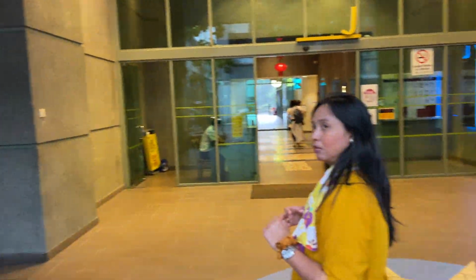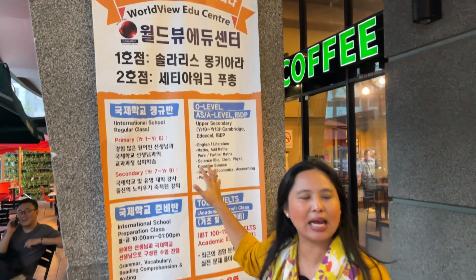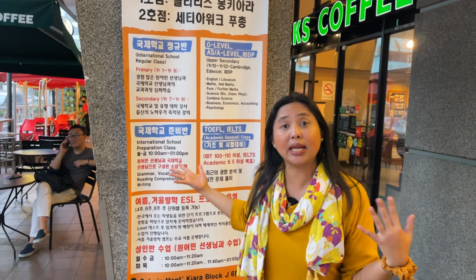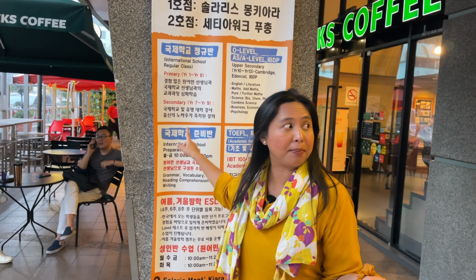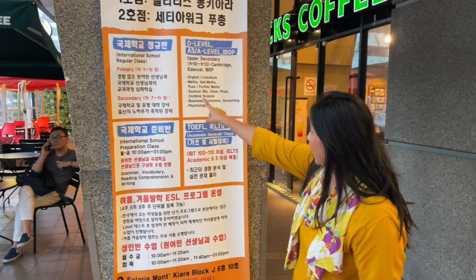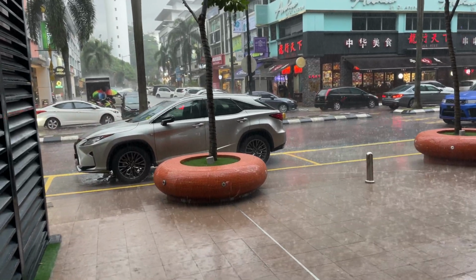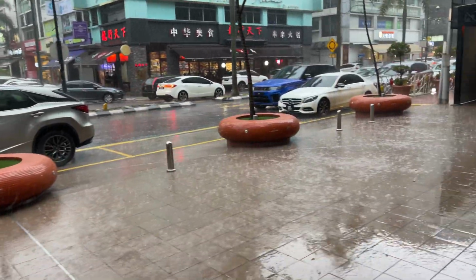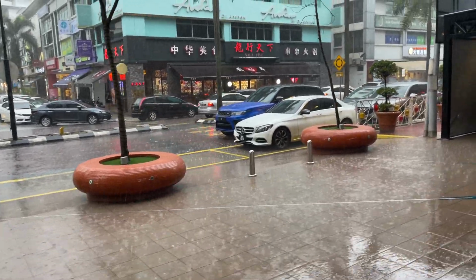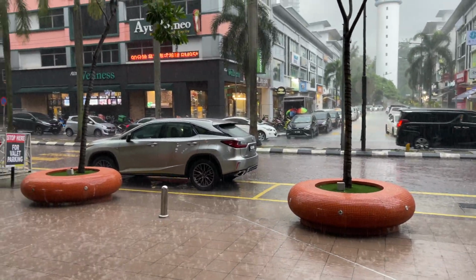Starbucks, no? Look, this is what I told you, why this is famous for the South Korean Gangnam style. Because there are so many Korean communities here, and behind me is the advertisement for the Korean international school. Two words about the cars. Here you can feel like in the US. You have a Lexus, Land Rover, Range Rover, Mercedes, and all of this stuff. So definitely wealthier people living in Mount Kiara, but the weather like this.